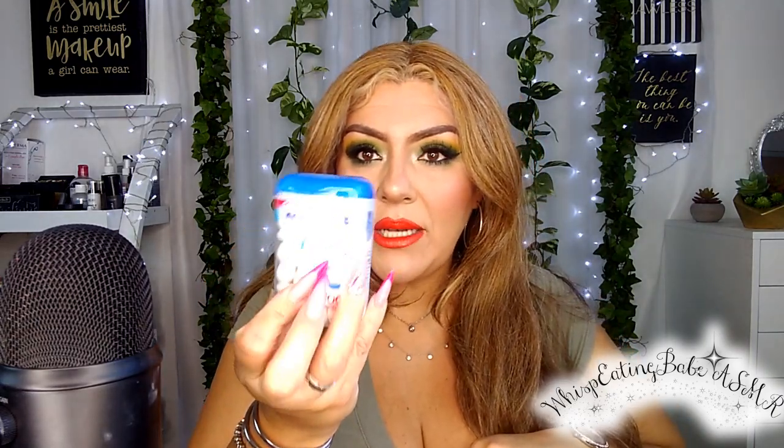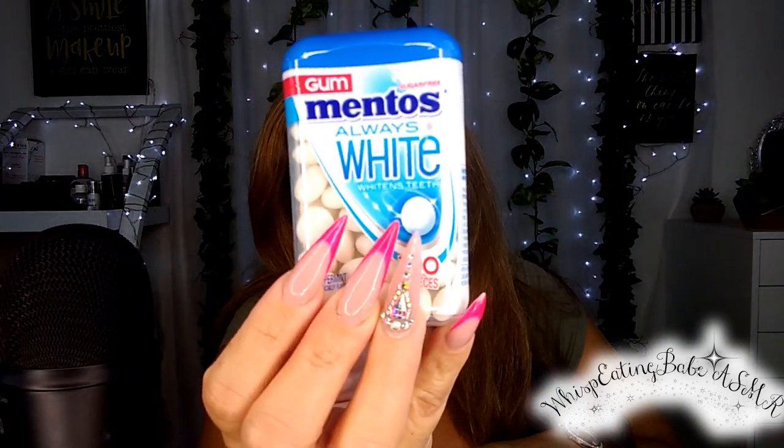Alright, I'm gonna leave my wallet for last because you guys have seen my wallet before and pretty much nothing changed. Next is my gum patches. I like keeping these. I like these because it whitens teeth.